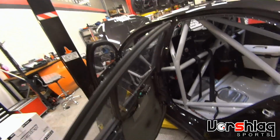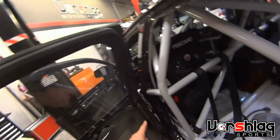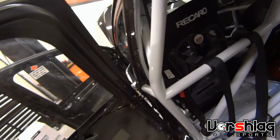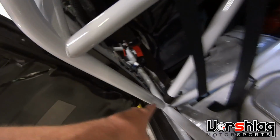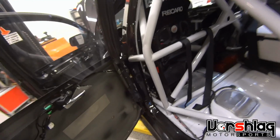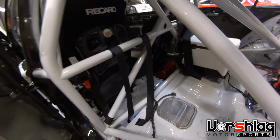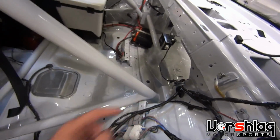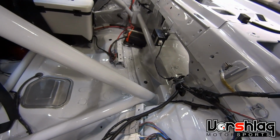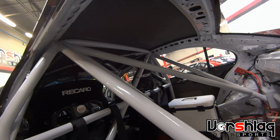Doing the back seat on the 4-door was tricky. We moved the main hoop back a good ways, but tied it into the B-pillar here, and yes, it does meet the CCR. There's a lower door bar there and a third door bar in the middle. This crossbar here ties into the tub, and of course the rears are tied in back here at the shock tower. Not an excessive number of tubes, but it's got everything it needs and nothing else.